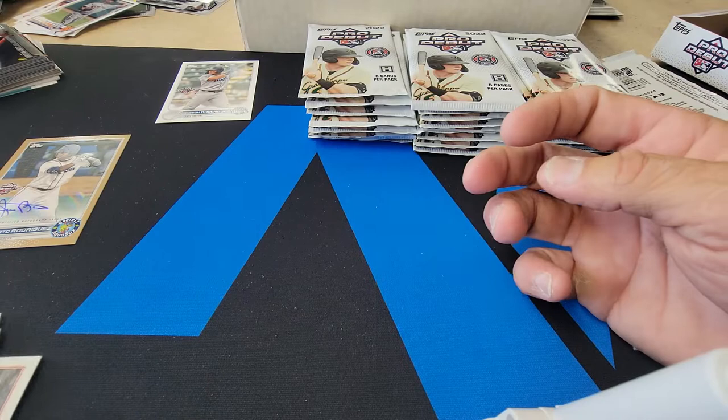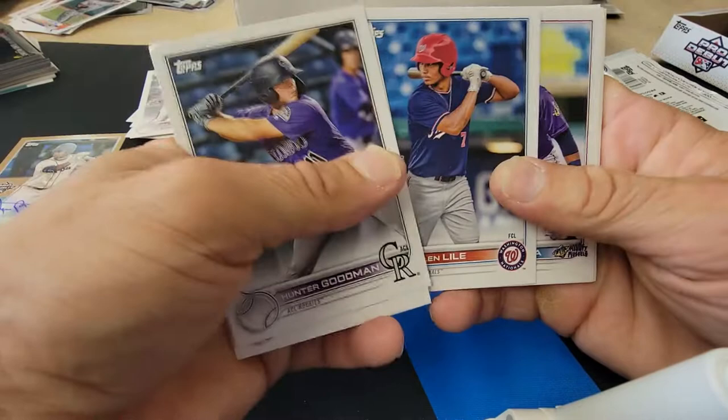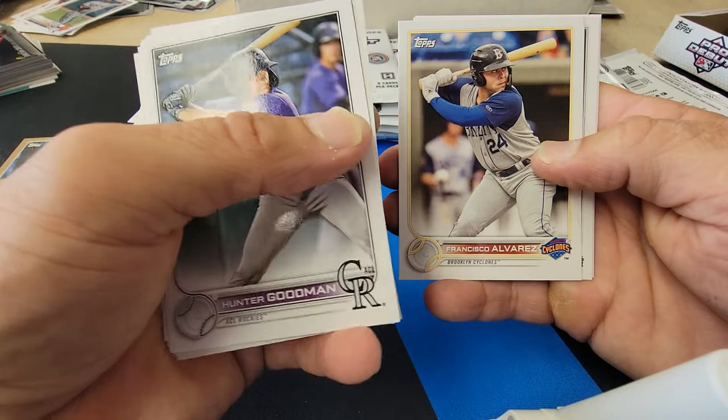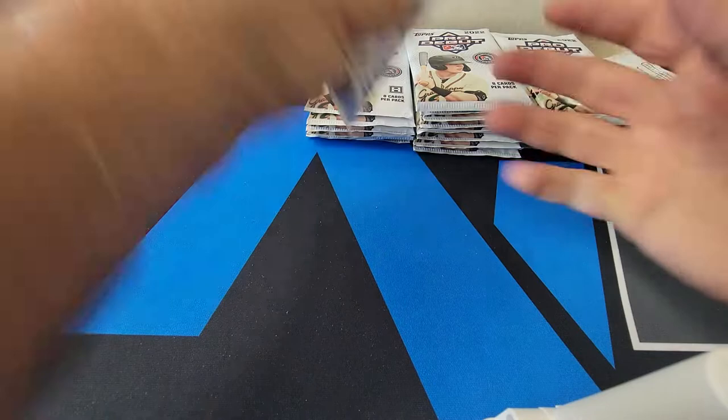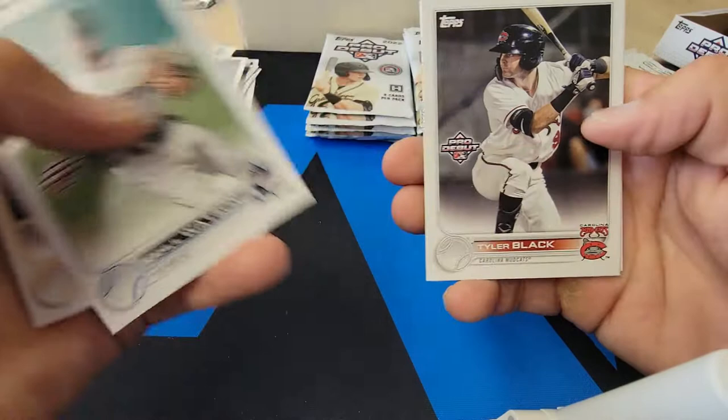Pack number two. And we have an insert. Not going to say his name. Pack number three. Khalil Watson, that's a good one right here. Anthony Vogt, Curtis Mead, another Curtis Mead.